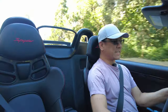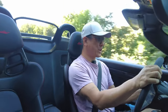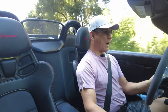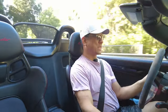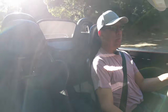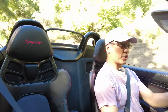Comparison of the 981 Spyder to the 718 Boxster GTS 4.0. On paper, the Boxster has slightly more power, 394 horsepower versus 375 for the Spyder, but the Spyder weighs a little bit less. Both have stiffened Boxster suspensions, in contrast to the 718 GT4, which has a more GT3-esque front suspension and more solid bits in the rear.